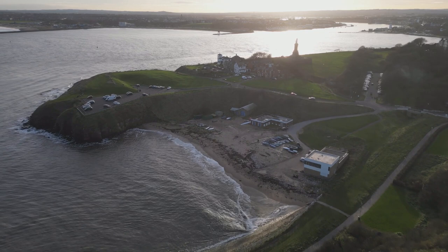Well, that's it for this particular episode. Next, we're crossing the river and we're going to continue our journey south, looking at the region of South Tyneside.